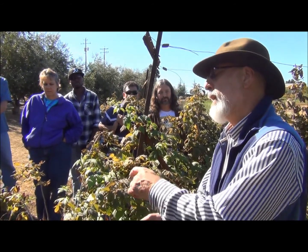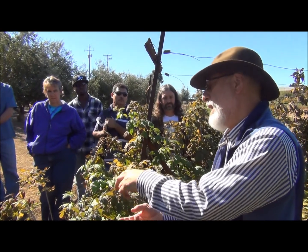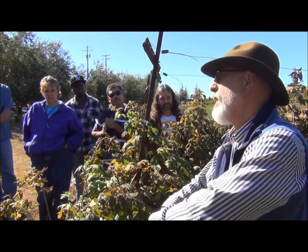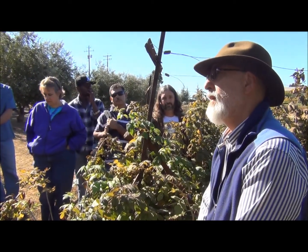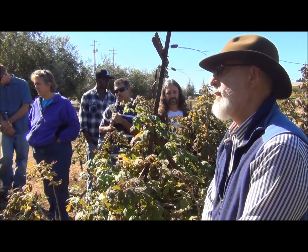Sometimes when you buy dormant plants, they give you a big, tall dormant plant like that in the root system, and you plant it. I would cut those back to two buds because you want to get the bud out. But other than that, I wouldn't do any pruning the first year.